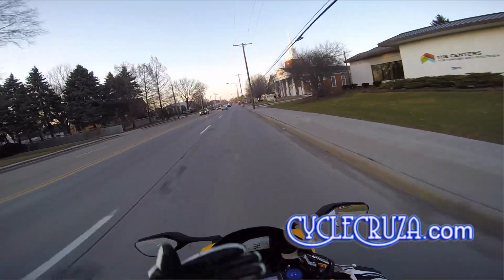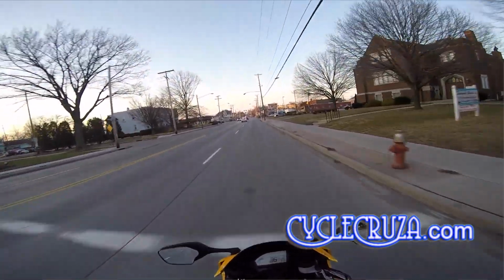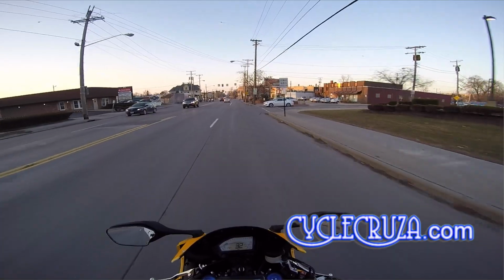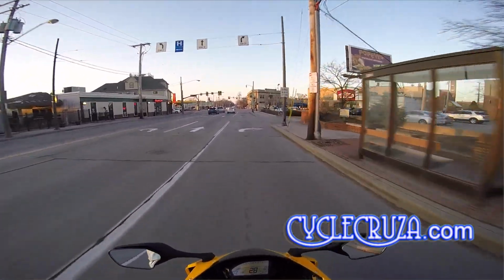Now, like I said, years down the road, the KTM RC390 may be the best bike, because it'll be on the used market, depending on how cheap you can get the bike. And same with the Yamaha R3 and the CBR300.